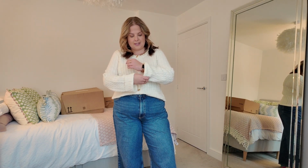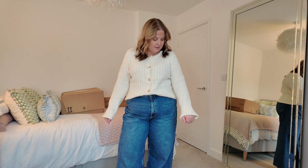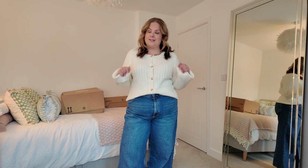But yeah, what is with the sleeve length, H&M? Like, okay, rolled under I don't mind. I almost feel like that would have been a perfect length. Okay, this one's a debatable. We might keep it if I can make the sleeves work. If not, it's a very reluctant return because I wanted to love this.